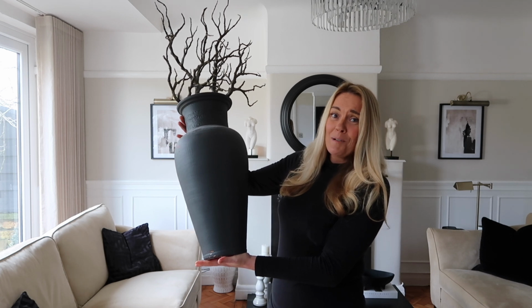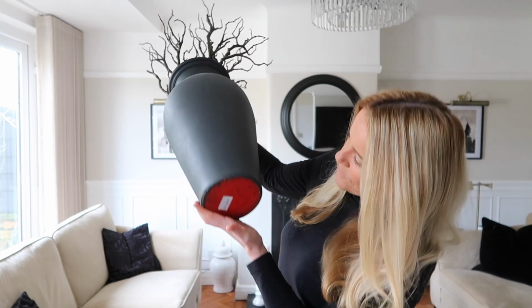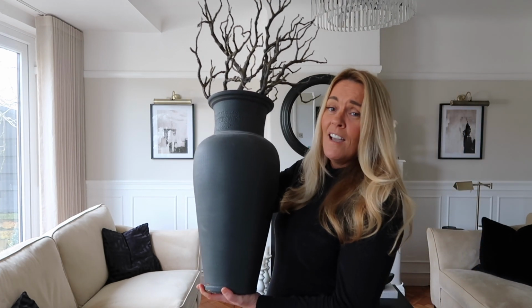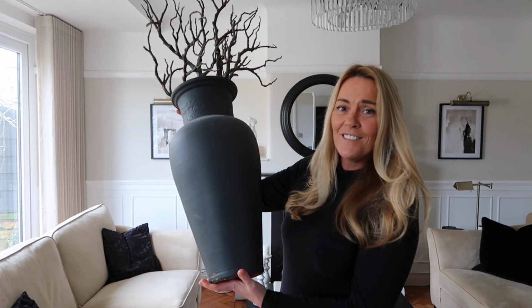That is what I got from Facebook Marketplace. And when I seen it, I was like, that is the exact style, shape, not colour, because it's quite like a dark grey, but you know, it's probably been multiple colours over its lifetime, I'm sure. Yeah, it probably started off red or terracotta, but I'm going to paint it. It's so heavy. I'm going to paint it matte black, and it's for my little twigs to live in.